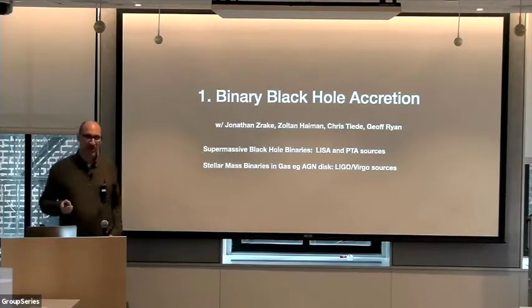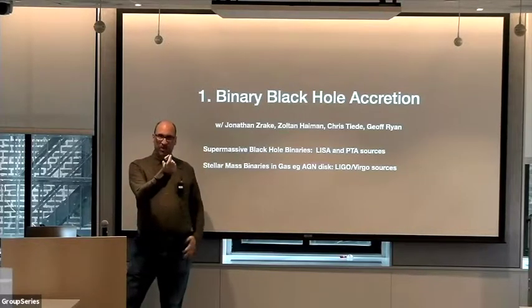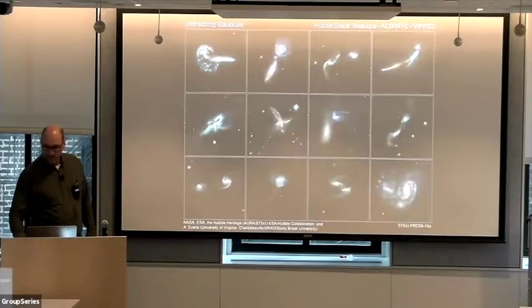But the basic problem is a beautiful one. It's just replacing the central point mass of a Shakura-Sunyaev disk with a binary, and seeing what happens. And there are some similarities with the physics of protoplanetary disks as well.